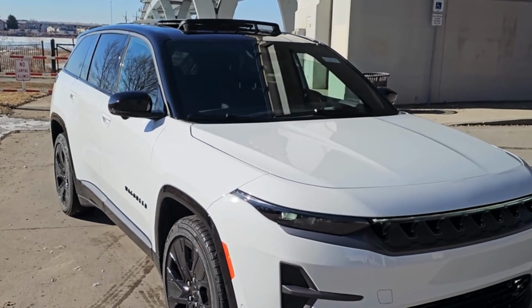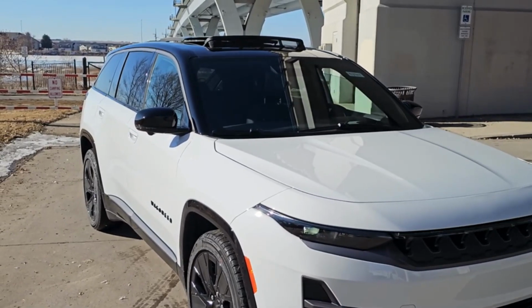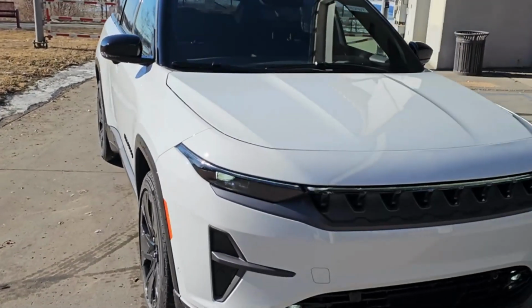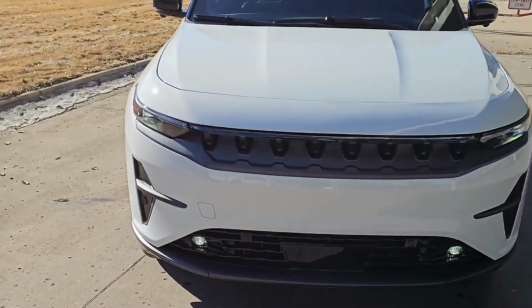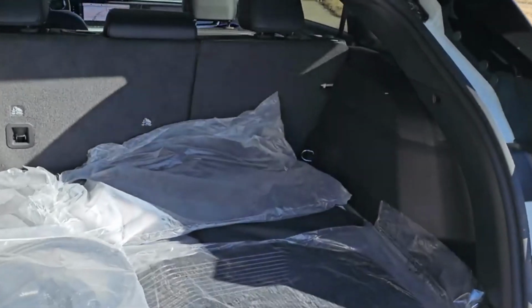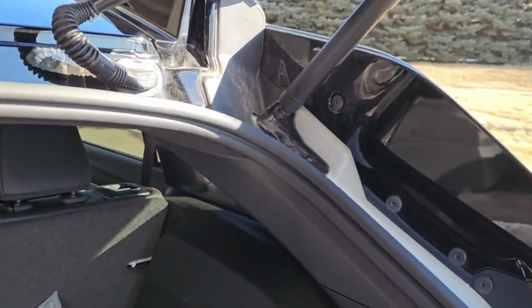Even for a small cabin, it has an ample amount of space. Front legroom measures 41.3 inches, which is the same as the Grand Cherokee. The second row also offers 30 inches to the Grand Cherokee's 31.8 inches. Moreover, the Wagoneer S has a small 3 cubic foot frunk, along with 30 cubic feet of cargo room behind the second row and 61 cubic feet with it folded, but both are smaller than the Grand Cherokee's cargo hold.